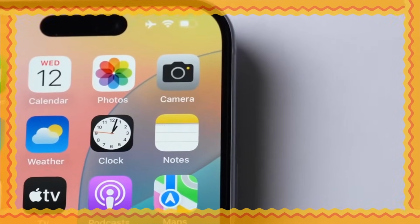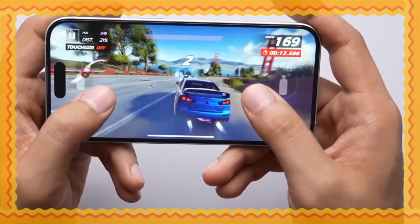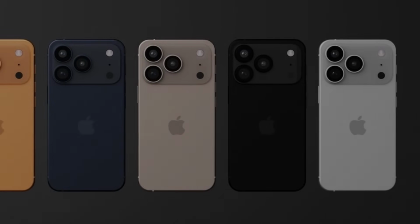What the iPhone 17 Pro and iPhone 17 Pro Max will look like. The iPhone 17 Pro and iPhone 17 Pro Max will be out very soon. These are the colors that Apple's flagship phones are likely to come in 2025.